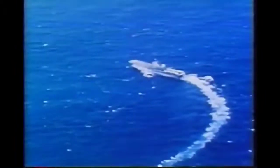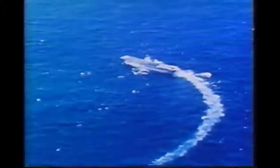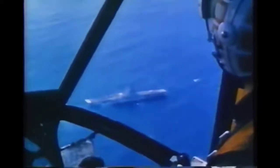The prime recovery ship, the USS Wasp, was on station some 600 miles east of Cape Kennedy as the retro rockets fired. The Wasp waited, as she had on 4 other occasions, for Gemini 4 and Gemini 6, for 7 and Gemini 9. Slightly more than 30 minutes to wait, with her helicopters scanning the sky.